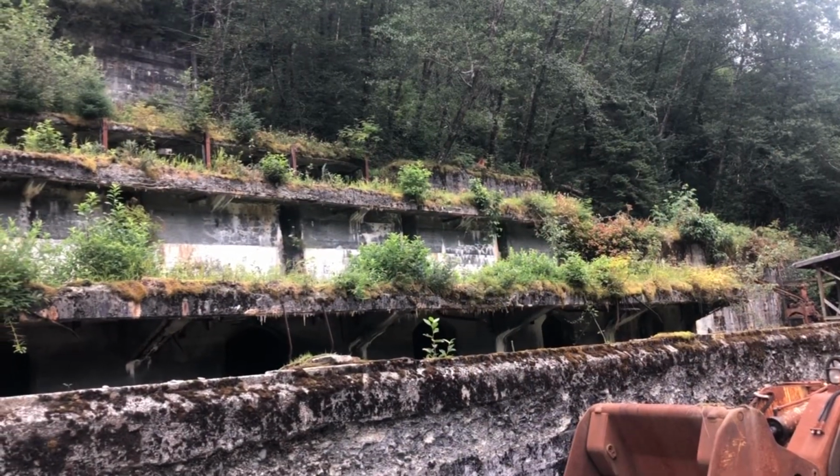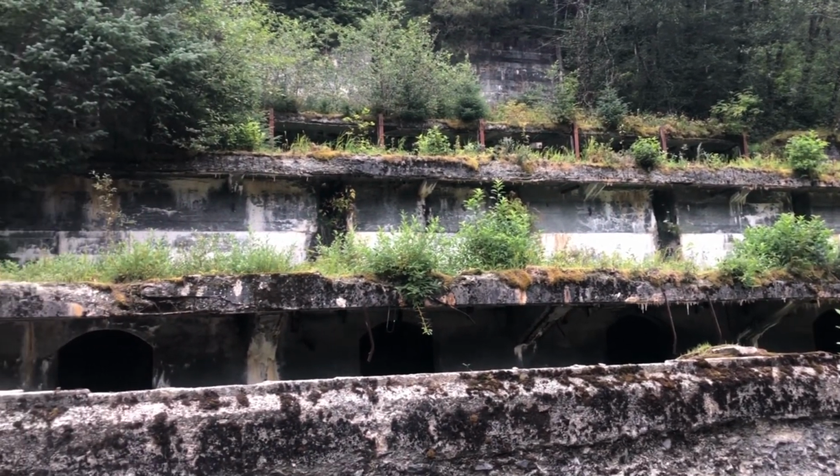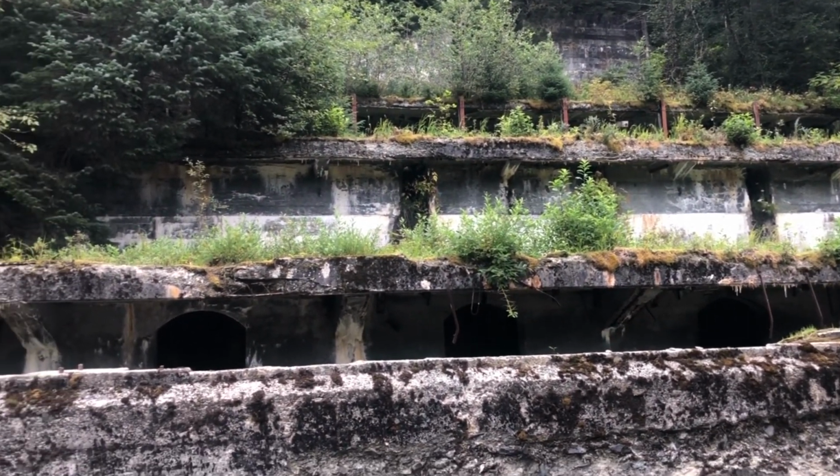So this is the old mill site. Bloody huge. As they milled, water would come out of those slots.